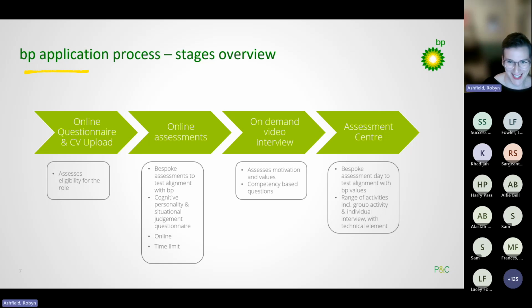Do the tests, do the practice tests. You can also Google graduate or apprentice online psychometric tests and get free examples and tests. There is a definite benefit to being familiar with that kind of test. My top tip is to set aside some quiet time and space to do the tests where you won't be rushed or interrupted.